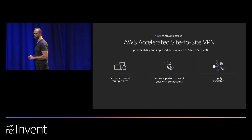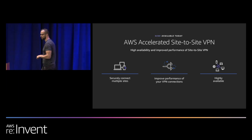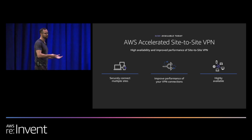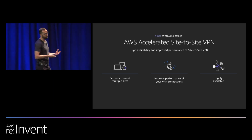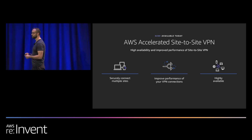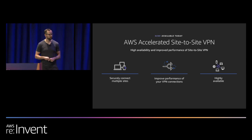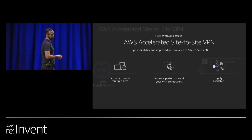Okay, so one other thing to mention is this week we launched AWS Accelerated Site-to-Site VPN. Typically, a VPN connection would run over the internet, and the further away you are from where your transit gateway is, the higher likelihood of issues with your connection. So latency, packet loss, jitter. The goal of Accelerated VPN is to leverage another AWS service called Global Accelerator, that we use for optimizing application performance, to now start optimizing the performance of the VPN connection.